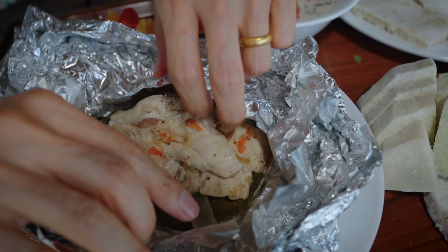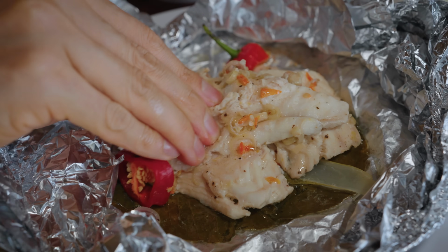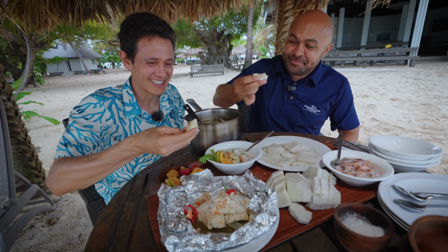Oh yeah, that smells good. Squeeze on that lemon, some of those chilies on there. All right, Andy, go for it. Ooh, firm. That's really firm. Cheers, Mark. Cheers. Welcome, Andy, to Tivua Island. Thank you.